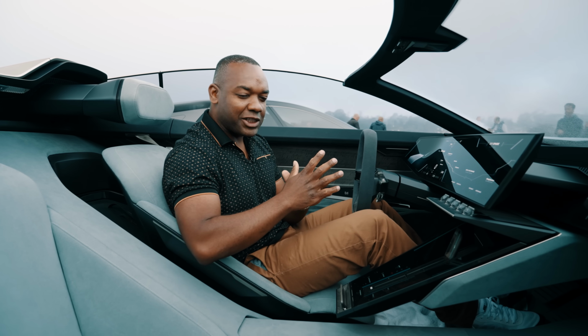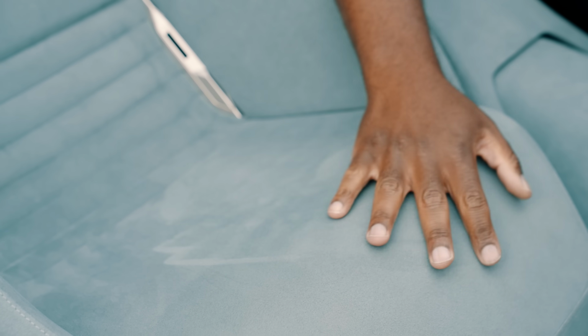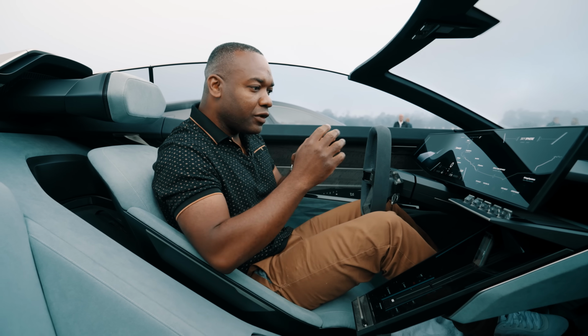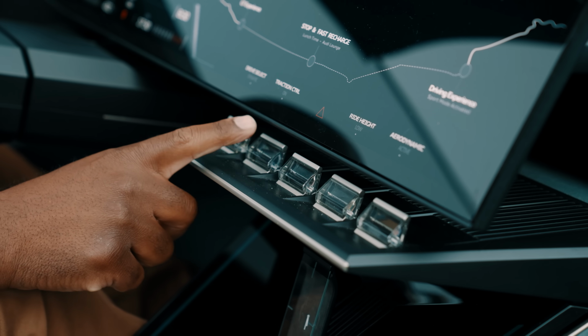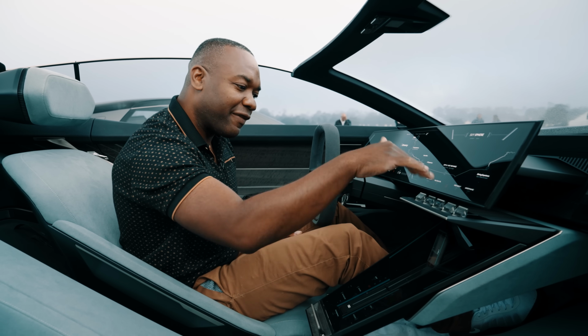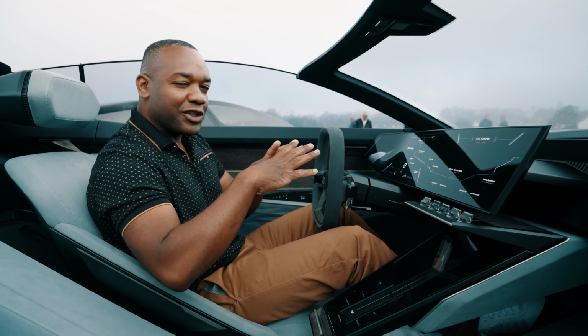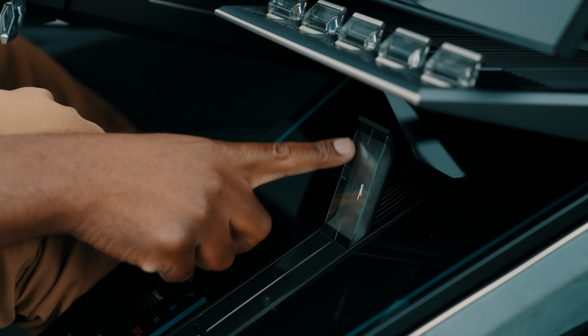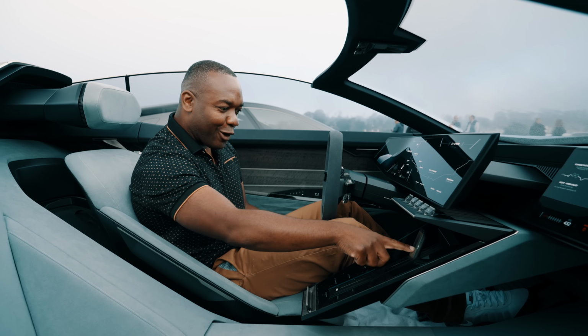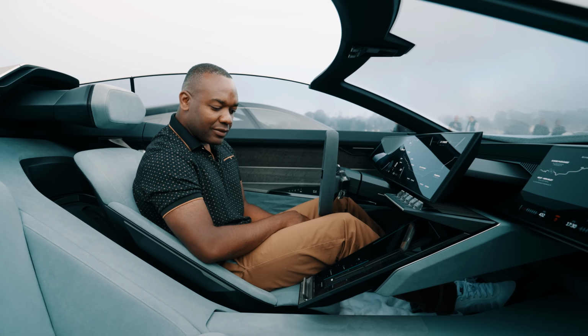A couple of interesting details that I want to talk about in the Skysphere. So the materials are all recycled. You've also got some reclaimed wood in the doors, and you've also got these very clever looking, almost crystal designed buttons up here just above the center console. And even though it's all digital, there is a little bit of analog nature in the Skysphere as well, by way of this analog clock in the center console.